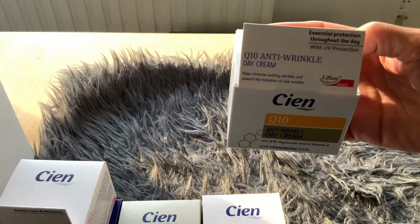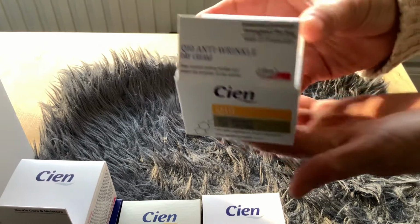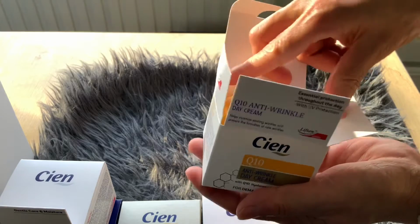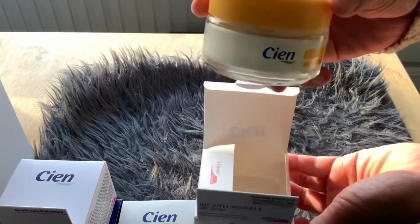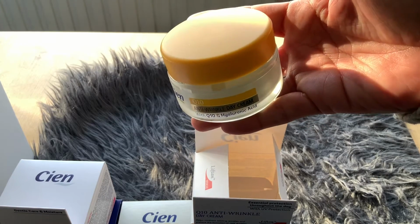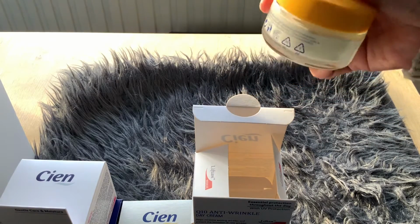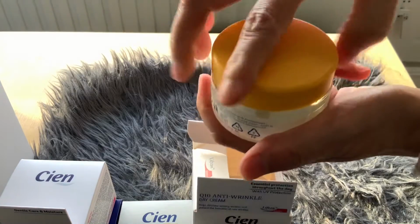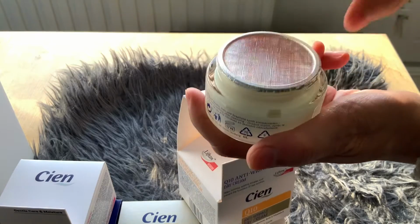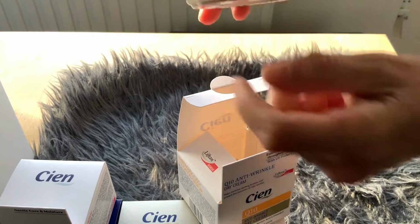Ito siya, proven talaga ito kasi palagi akong gumagamit nito. Maganda yung mga produkto ng Cien. So, tingnan natin. Ito siya, Anti-Wrinkle Day Cream. Maganda ang kanyang sudlanan. So, tingnan natin. Seal pa siya. Hindi ko pa siya ginamit. Mayroon akong ginamit. Tingnan, ipakita ko sa inyo.